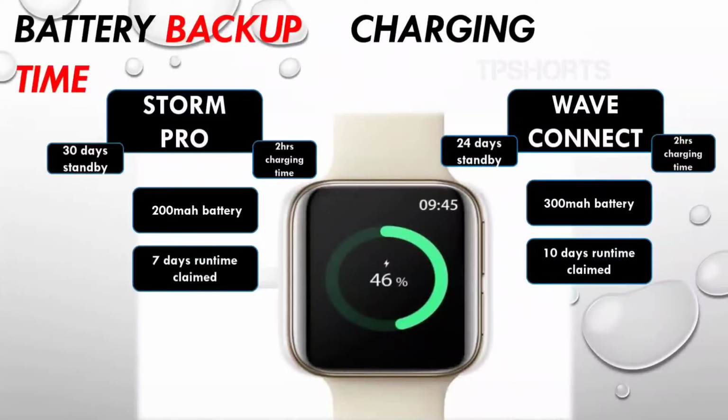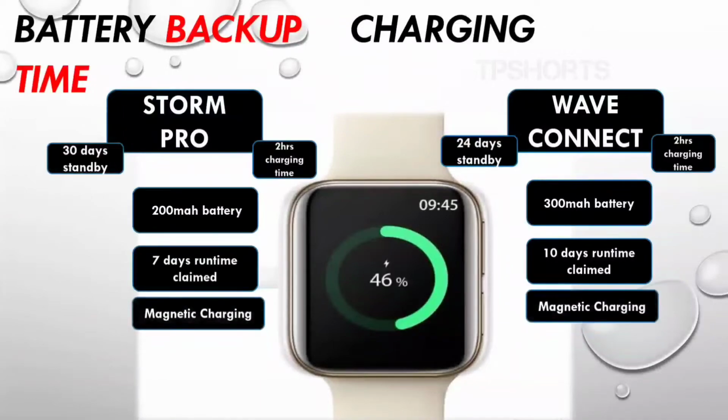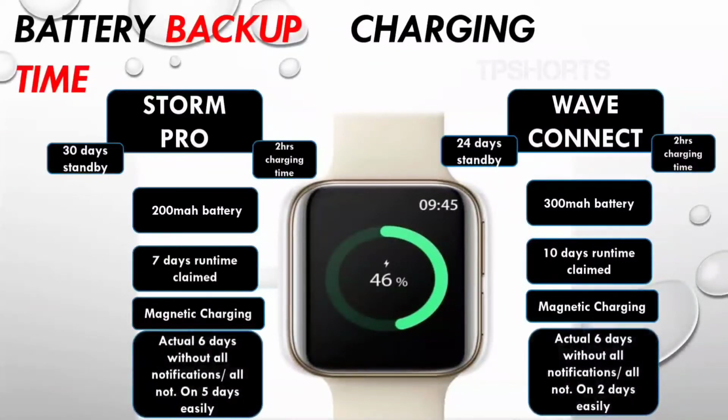And again, if we use the AMOLED display, the main body of the watch may be thinner as compared to Wave Connect, which is thicker than Storm Pro. The company is claiming 7 days of battery life in Storm Pro as compared to Wave Connect, which has 10 days. Magnetic charging is present in both the watches, but I recommend you use a 15 to 20 watt charger in both, not a 30 watt or 50 watt VOOC charging, which is definitely harmful for your watches, right?